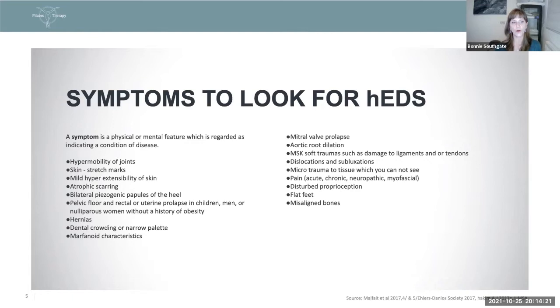Atrophic scarring is scars that sink in. Sometimes you see people and their scars are sinking in. And then you've got what we call bilateral piezogenic papules of the heel. When I stand up, I have all these little bumps show on my heel, and, don't be grossed out, it's the fat poking out, because I don't have enough connective tissue holding it in. So you get things like that.